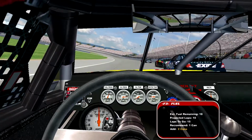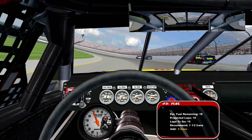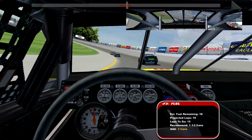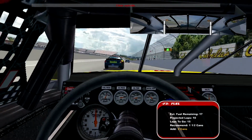Let's see if we can get underside Jeff Burton to make it 3 wide. The leaders are right there, Dale Jarrett and Dale Earnhardt. Brandon is there in third, and you can see those skid marks up top from Tony Stewart and company. We're going to clear Jeff Burton outside of turn 2 and settle into fourth.